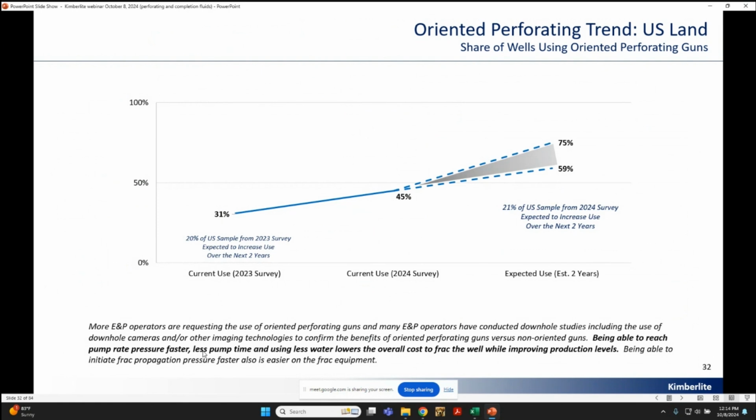Operators say they're able to reach pump rates and pressure faster, so they don't get the high horsepower charge, and there's less pump time. So say you save 10 minutes per frac stage and 60 stages at 600 minutes. That's basically half a day saved in pumping. Less water, less chemical, and improved production levels.